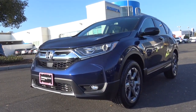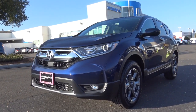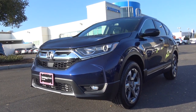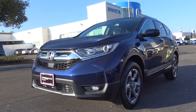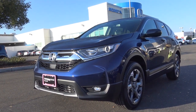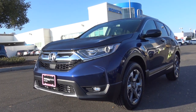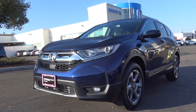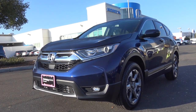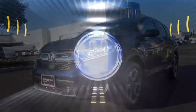Honda's CR-V, that stands for a comfortable roundabout vehicle, has been an American favorite for years now. Ever since it was introduced in the late 1990s, its combination of utility, efficiency, and dependability have made it a top seller. Now in its 5th generation for 2017, the CR-V looks to become more upscale, boasting huge improvements to its quality and technology. So let's go ahead and take a closer look at this 2017 Honda CR-V EXL.